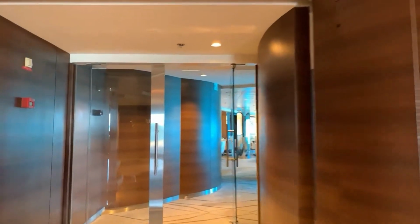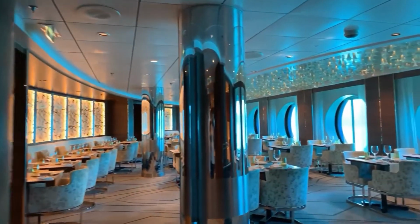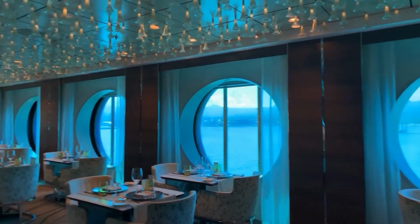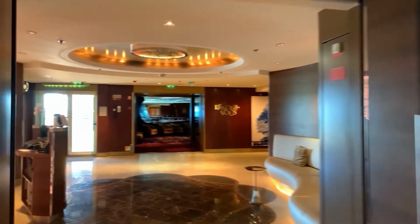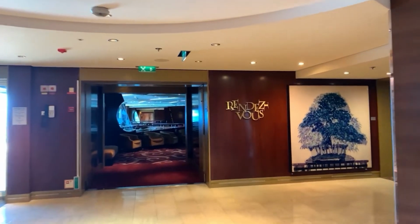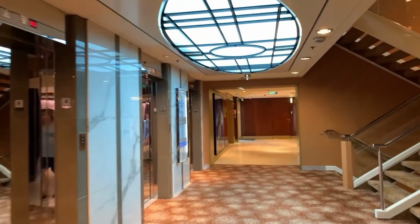Let's just give you a quick peek inside, since John and I are staying in a suite this time. It's just a quick look. It's a very pretty setting. So they have breakfast and dinner. If you're in a suite, you can eat in other dining rooms as well. You can eat in Blue if they have availability, which is for the Aqua guests, or you can eat in the Trellis, which is where we are headed to now.